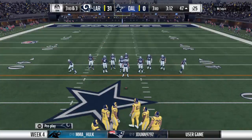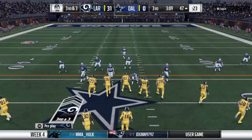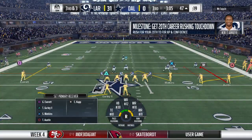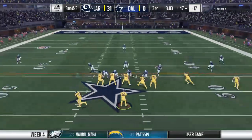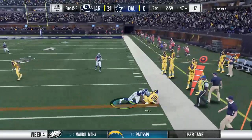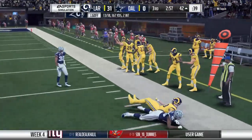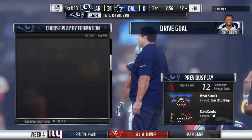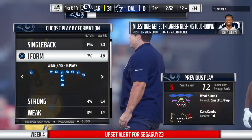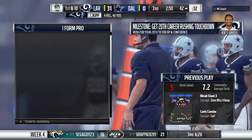The Rams on third down. They've converted 3 out of 5 thus far. Here it's 3rd and 3. A shotgun snap for Goff. Man open, it's Kupp. He's got it. And he's got the first down yardage before he's brought down at the 42. They get 5 out of that one, and it moves the chains.